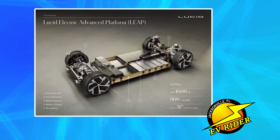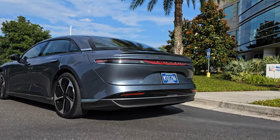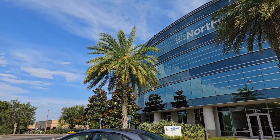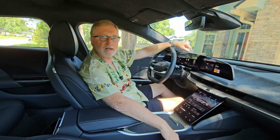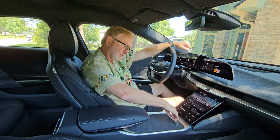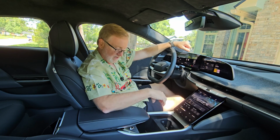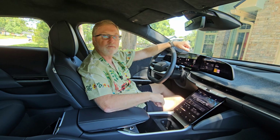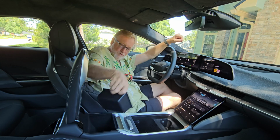Despite having a skateboard battery design, the Air manages to keep its profile sleek and low to the ground, while still maintaining headroom. Inside the Lucid, you'll find plenty of storage room. It starts with the typical center console with your cup holders. You've got two nice spots for smartphones, including a wireless charger. Then you've got more storage in the back.